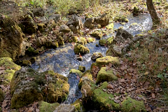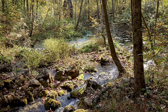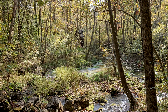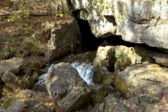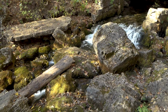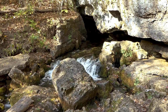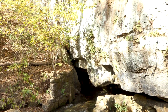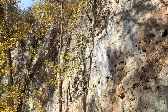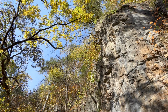And here we go downstream towards the old mill site, and then there's our 25-foot wheel down there. Here's our spring coming out of the bluff here, heading down towards the mill. It's still got some water coming out, but it's pretty slow. And we're underneath a huge bluff right here. Really cool.